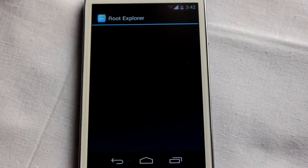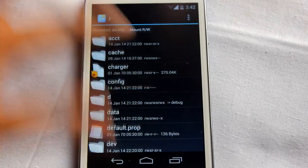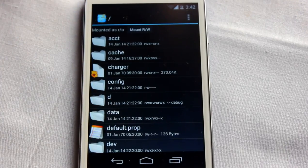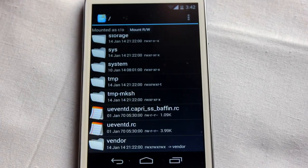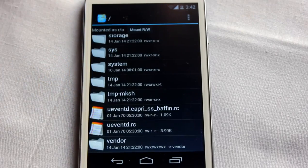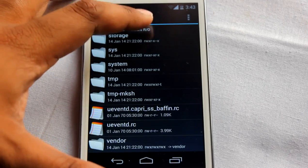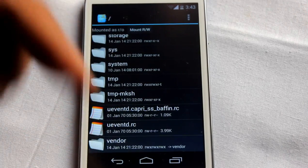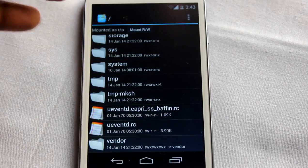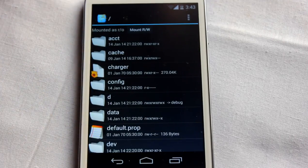Rank 2 goes to Root Explorer. For me, Root Explorer is a power user's dream application, where you can edit, remove, delete, and modify every single part of your Android smartphone's system files, and it's very easy. All you need to do is root your phone, install this application, and select this mount as RO or RW. Then you can edit or make changes to any of the files or folders with this application, and you can even install many applications by changing their permissions. So this application comes as rank 2 for me.